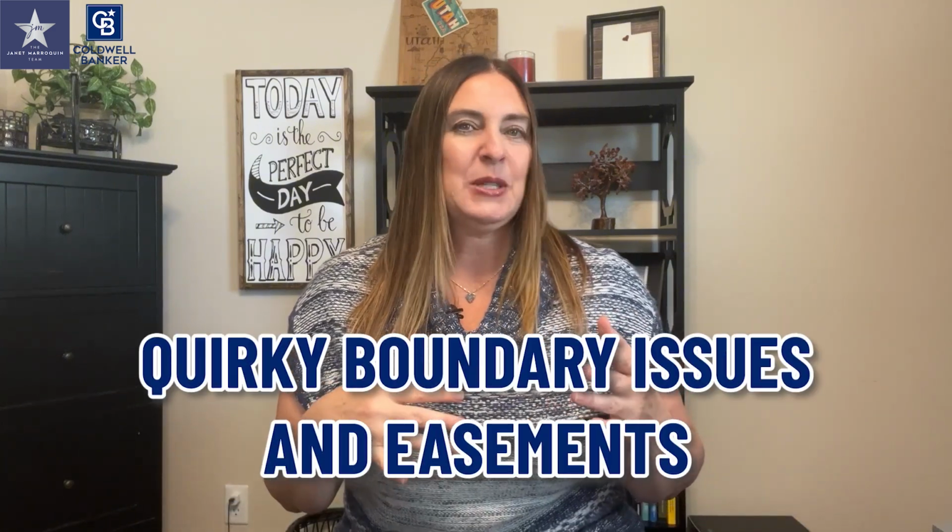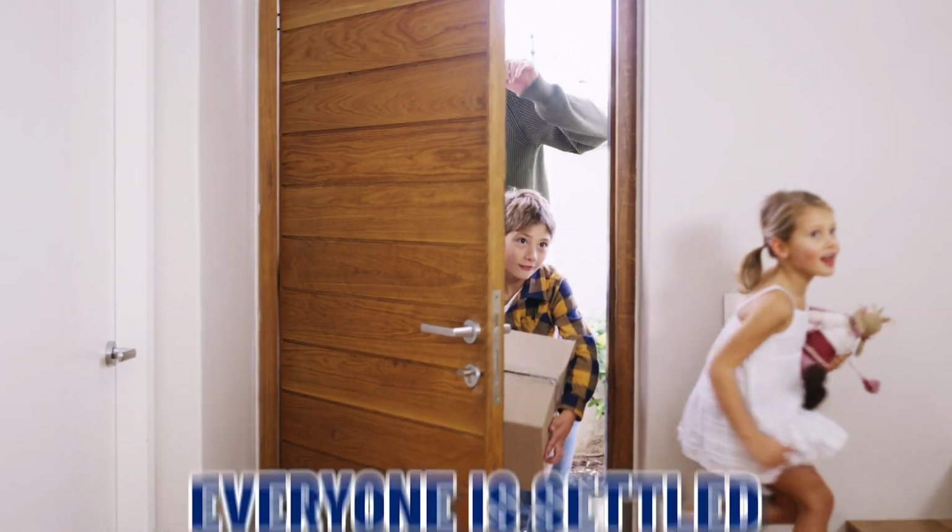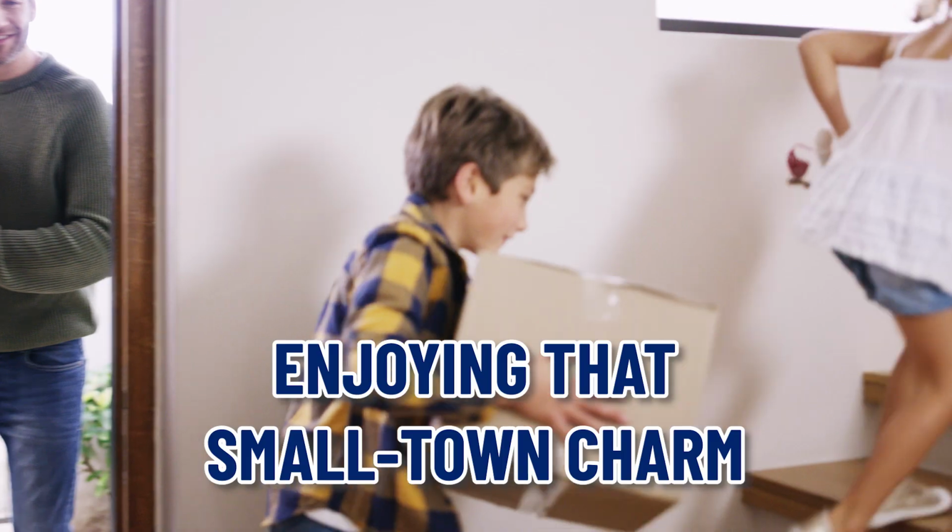So we got to work listing their home. However, we hit a little bit of a snag with some quirky boundary issues and easements. Apparently, the previous owner had been doing some strange splitting of parcels and land, but there were some reporting mistakes along the way. No worries though. We worked through it all. In the end, they sold their home to a single guy in town, and guess what? They bought a place from their neighbors who were moving to a new home deeper in town. Now everyone is settled with the right amount of space, still enjoying the small town charm that they all love. It was such a rewarding experience to help them find the perfect new home.